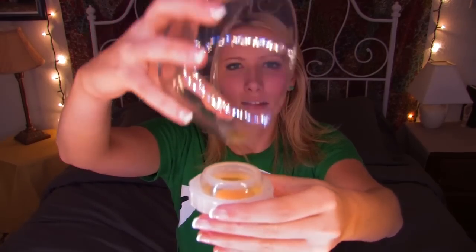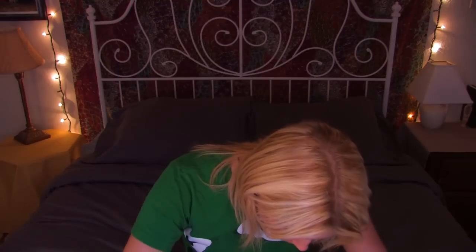Egg number 2. Check for shells. And we're good. Oh. Here we go. Okay. Check for shells. All good. I really hope this isn't grossing you out. There's the egg. Alright, let's pour it in. Ready? Make sure you can see it. Can you see that?